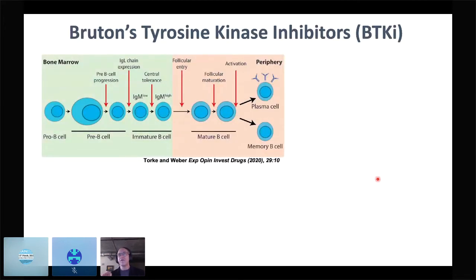So how do we look to the future? Is it important to keep on depleting, or do we look at other ways of manipulating B cell populations that could impact these same therapeutic endpoints? In this case, I'll bring up one of the current MS therapeutics under development, that is Bruton's tyrosine kinase inhibitors, or BTKI. BTK inhibits the development of B cells as well as the activation of B cells at certain set points during their maturation cycle, as shown here.